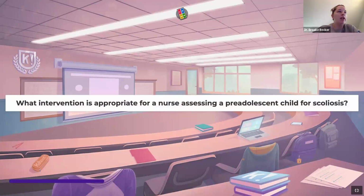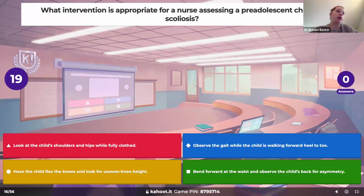Okay, what intervention is appropriate for a nurse assessing a pre-adolescent child for scoliosis? Look at the child's shoulders and hips while fully clothed. Observe their gait while they're walking forward, heel to toe. Have the child flex the knees to look for uneven knee height. Bend forward at the waist and observe the child's back for asymmetry.